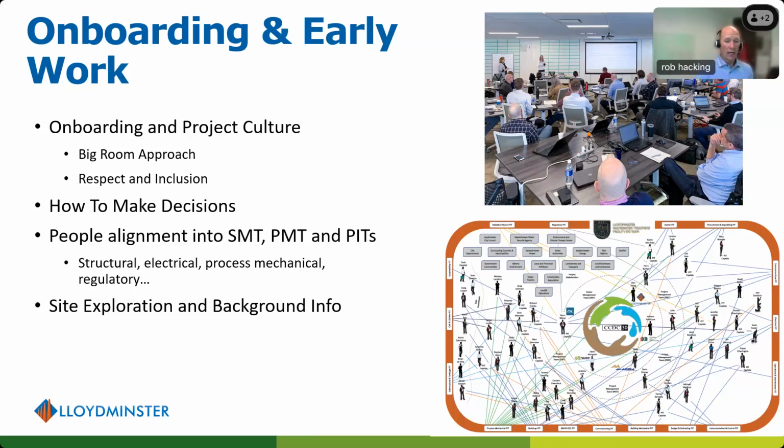We aligned people, so don't worry about trying to read the org chart there. The point of that is that there are many different groups in our project team. We call them PITs, or project implementation teams. And we had to make sure that those teams had the right people in them from different companies, and the right ability to make decisions. Don mentioned he was part of the SMT, or the senior management team. The people in that team need to be at a level that they can make decisions for the project or resolve issues for the project. PMT, or project management team, you need to be familiar with project management. You know, what are you reporting? What are you recording? What are you measuring?